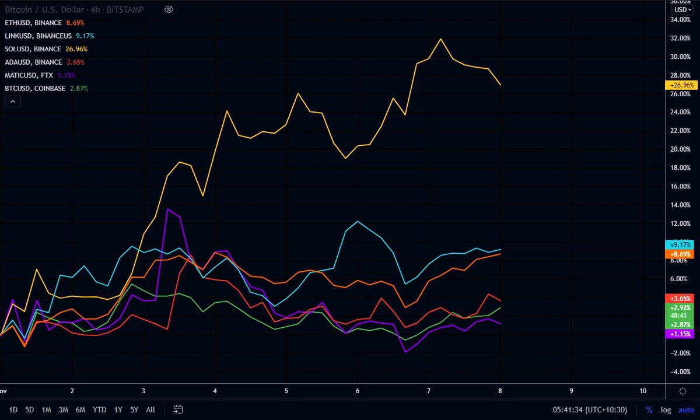So I want to start here comparing Bitcoin to some altcoins. We were doing it over the month of October, so we're going to start doing it from the month of November now. And what we can see is Solana has performed the best comparing the altcoins on this list. We can see Solana is up approximately 27% over November.